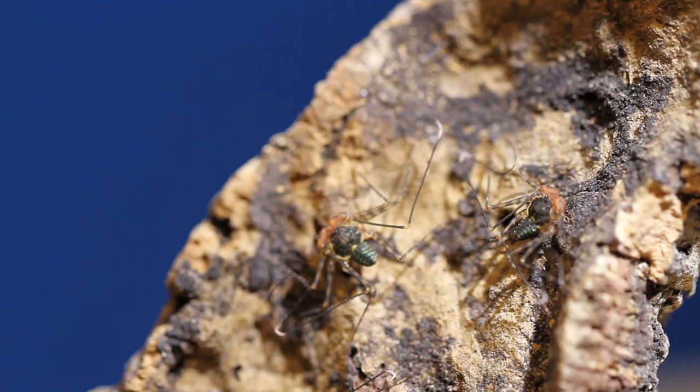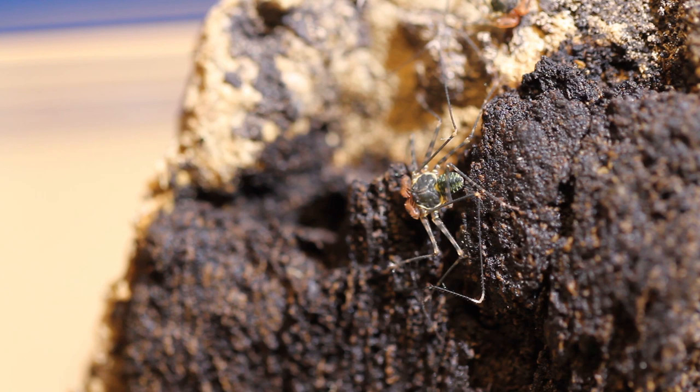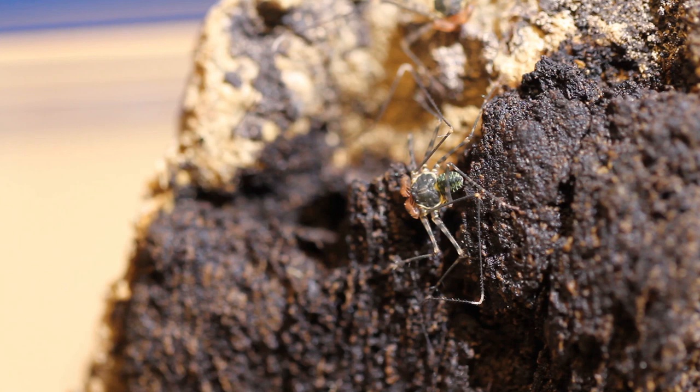And I think I ended up with 11 babies total. So not tons and tons of babies, but 11's pretty good. You can see those little leg hairs just going on these babies. The wind is not blowing them. They actually flicker those things to sense their surroundings.